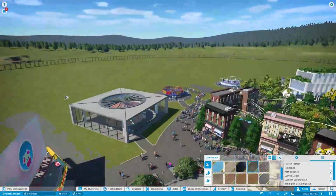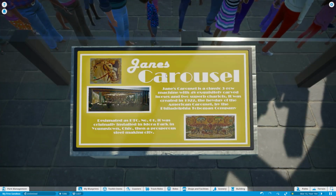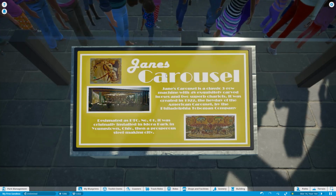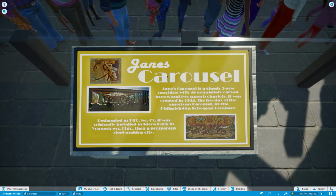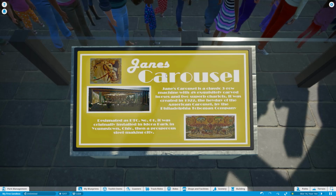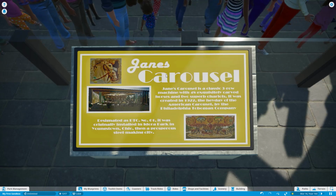Ciao. All right, and here we are back at Jane's Carousel in our live action area. So we're going to do a little history on Jane's Carousel first, and we'll do a pan out so you can see the full finished picture.